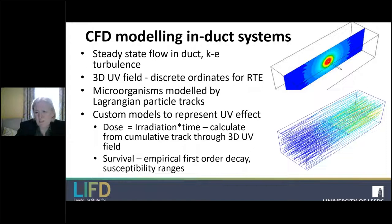So we've modeled a section of duct. On the right, you can see a short section of square duct, and there's a lamp that sits perpendicular to the duct. We model the three-dimensional UV field that arises from that lamp, and we use a radiative transfer equation method with something called a discrete ordinates model, which actually models that field for us and can model the reflectivity as well. Then we use what we call Lagrangian particle tracks. So we seed it in the model with these particle tracks that represent the paths that different parts of the microorganisms would take as they go through the duct.